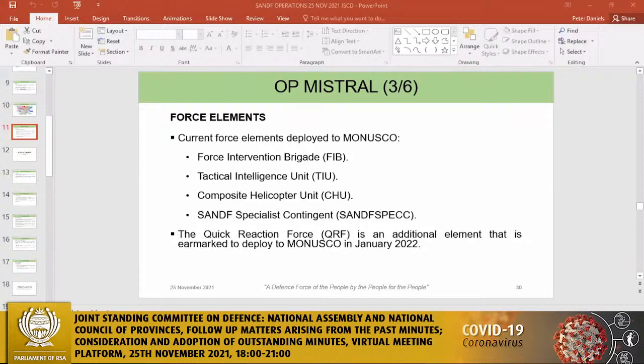The force elements currently deployed for Op Mistral are a Force Intervention Brigade, which we call the FIB, a tactical intelligence unit called the TIU, a composite helicopter unit, the CHU, as well as the SANDF specialized contingent, the SANDF Spec. Also, we are busy preparing for the deployment of a quick reaction force company, called the QRF, an additional element earmarked to deploy to MONUSCO in January 22 or February 22.